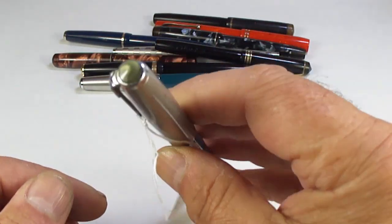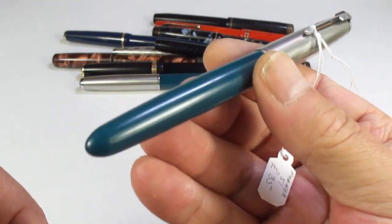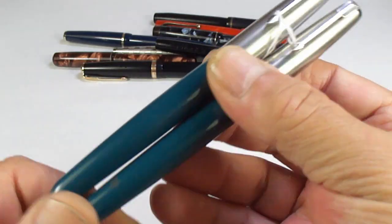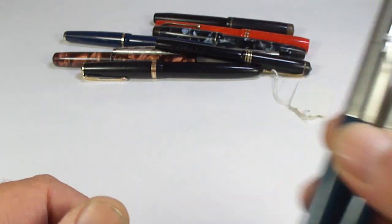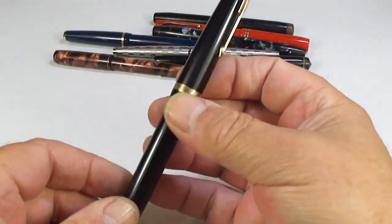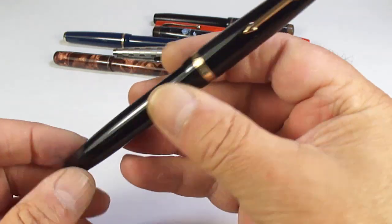Another Parker 51. Well, we've got quite a few in this teal blue. In fact, while we're there, there's another one. And they're all in lovely condition. So you Parker 51 fans, if you're looking for one, give me a shout.